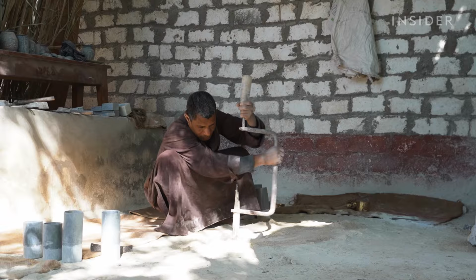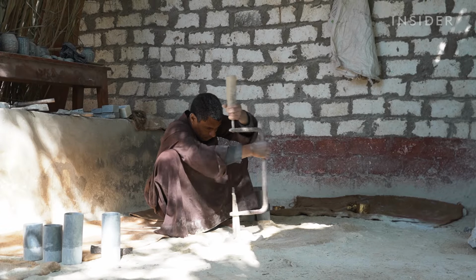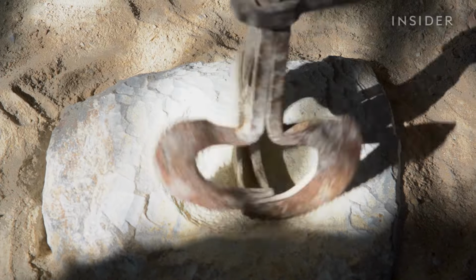He switches to a hand-powered drill to hollow a core for the vase. It can take him up to 5 days to do this step alone.